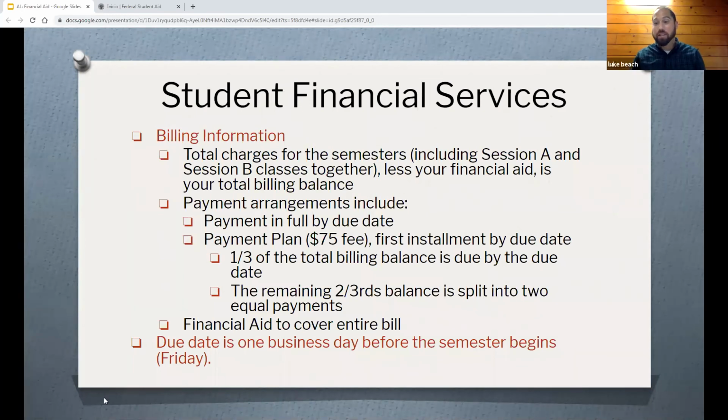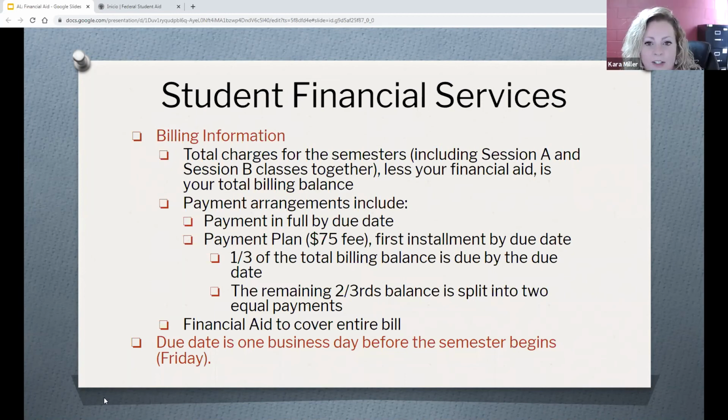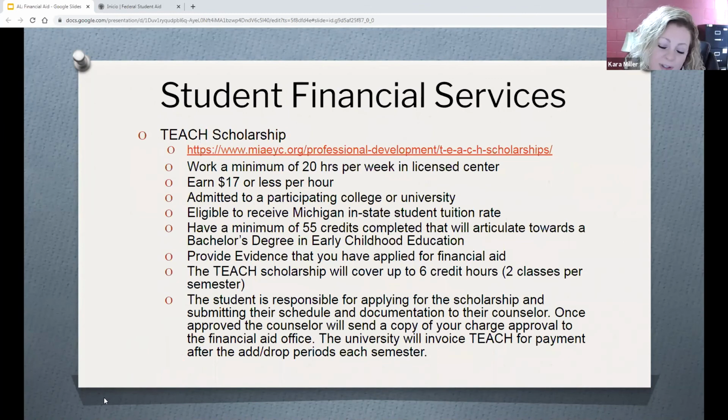Okay, this is perfect. As we transition to our final question, so many of our early childhood studies students take advantage of the TEACH Scholarship. Could you tell us a little bit more about the TEACH Scholarship and what our early childhood studies students should expect? Sure. Currently this semester, we have 64 students receiving the TEACH Scholarship.